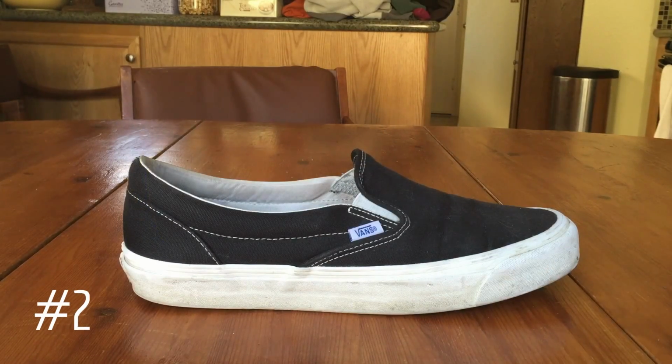At number 2, definitely my most worn pair of Vans this year. This is the Vans Vault Originals OG Slip-On LX in the black canvas colorway. These guys released somewhere around January or February of this year. And this is actually a reissue of a reissue.